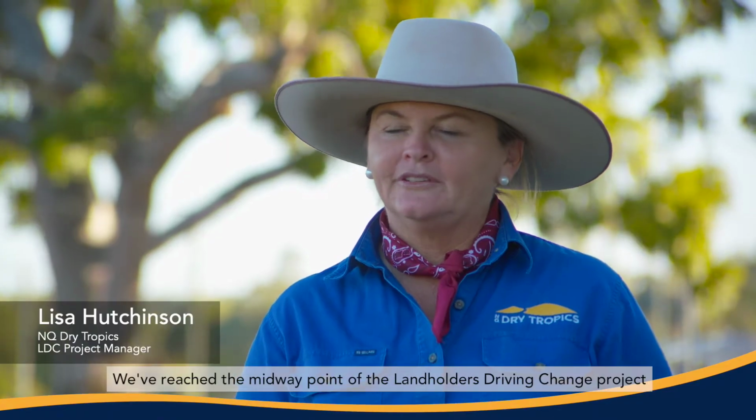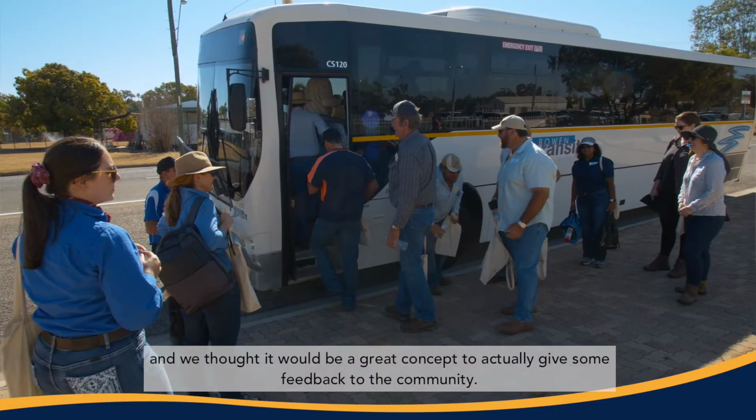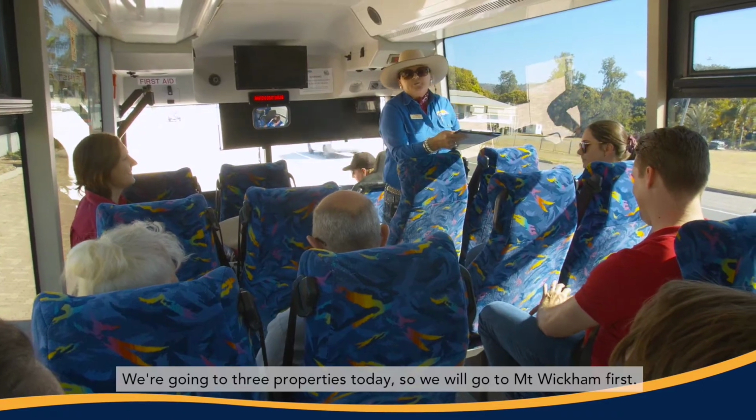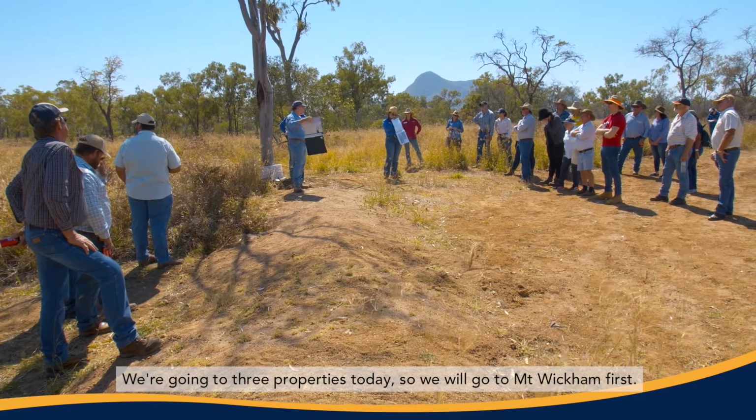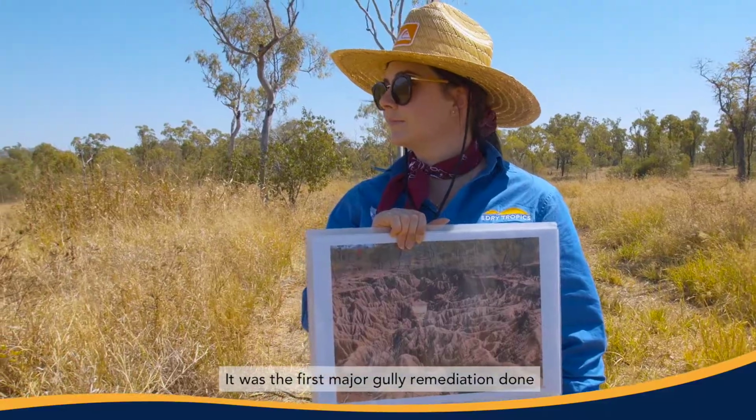We've reached the midway point of the Landholders Driving Change project that we're delivering through NQ Dry Tropics, and we thought it'd be a great concept to actually give some feedback to the community. We're going to 3 properties today, so we'll go to Mount Wickham first. Mount Wickham was our first project work site. It was the first major gully remediation done.